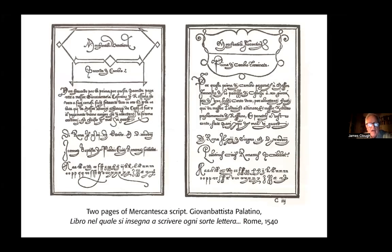And the interesting thing is that Giovan Battista Palatino, a great 16th century calligrapher working in Rome, wrote his famous Libro nel quale si insegna scrivere ogni sorta di lettera, book wherein we teach every kind of letters. And here he's got two pages of Mercantesca, mercantile, he calls it Venetian, Florentine, but he's also got Bergamo, Genova, Milanese. Every town had its own style of Mercantesca, according to Giovan Battista Palatino. But that's not true, of course.